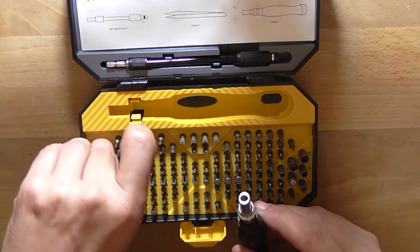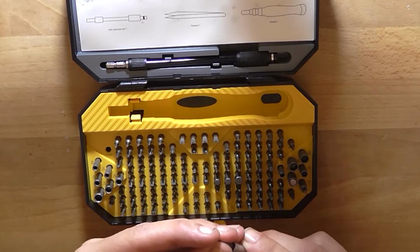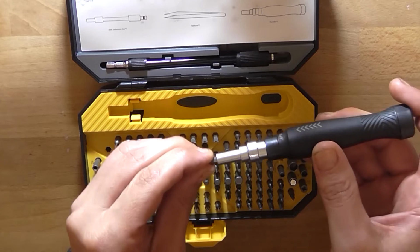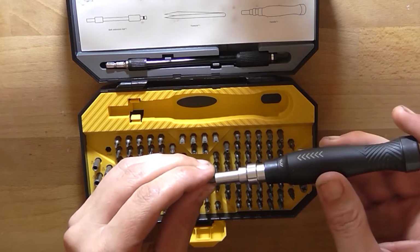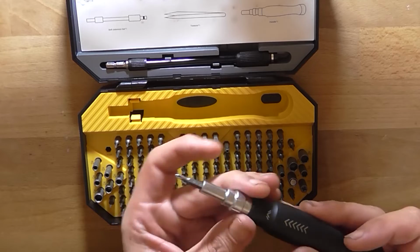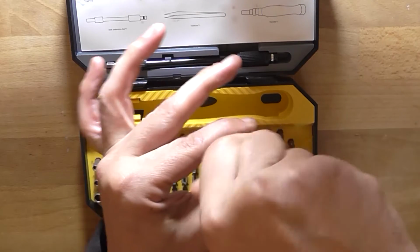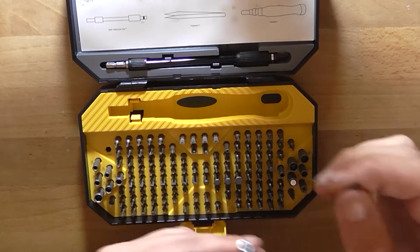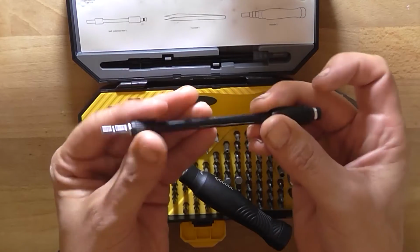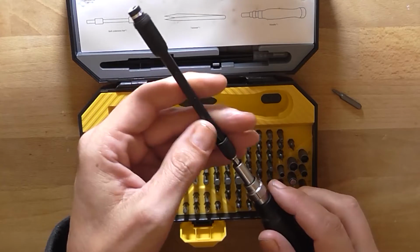So let's say, for instance, I wanted to use the one I just pulled out. Nice. It's got a magnetic locking thing there, so it won't fall out. That, I'm not sure what that is for. I think it's so you can hold it and, you know. Now you've got this flexible, or sort of flexible extension. So that would go in there like that.